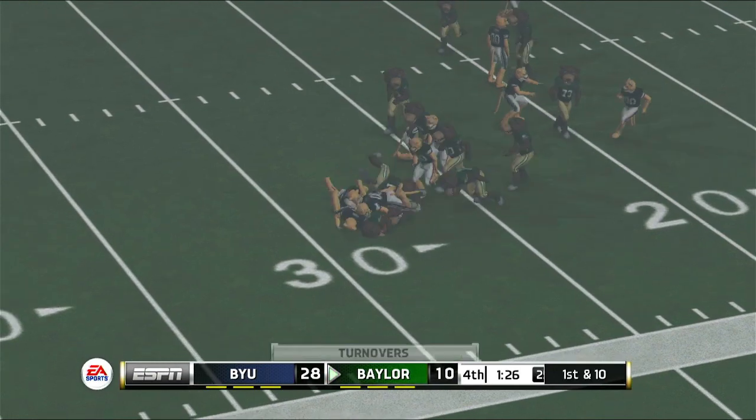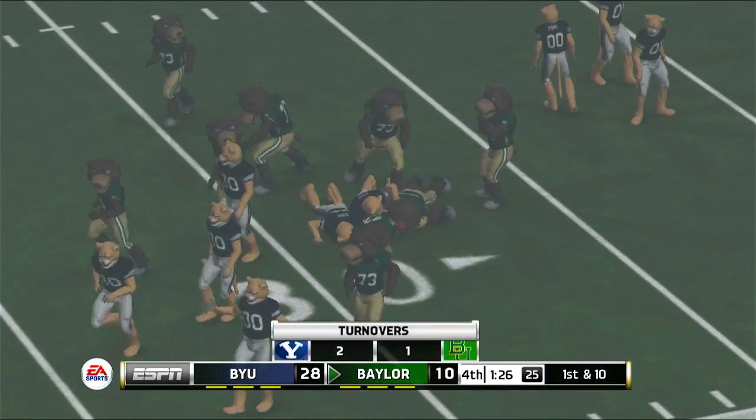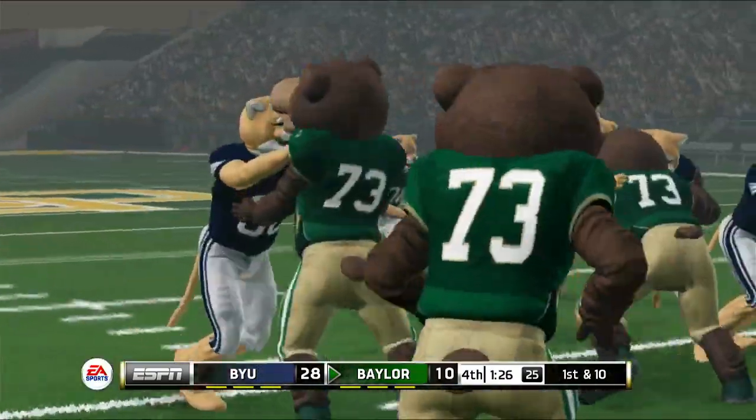Fall on the loose ball. That just shows you how determined this defense is. Great play by the linebacker to come up with the ball after the fumble.